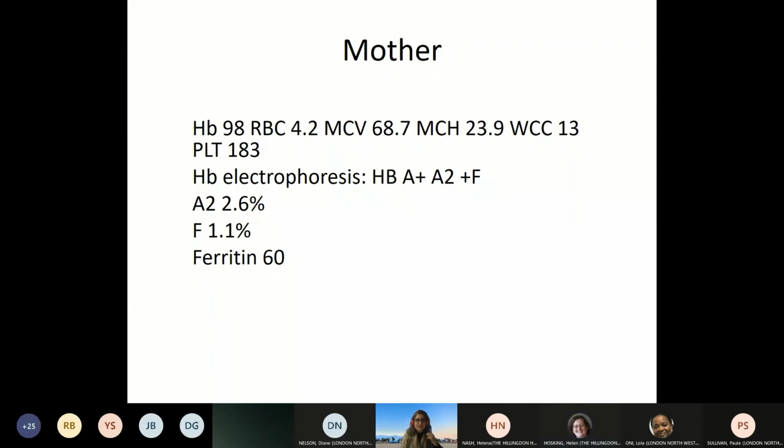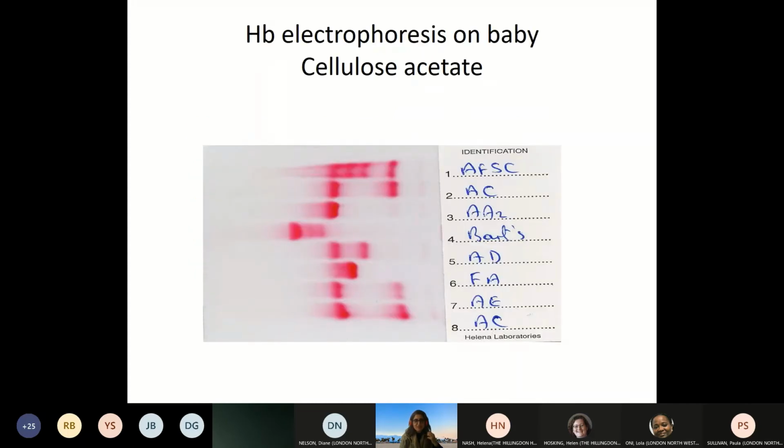Alpha zero thalassemia. And then what would you do next? If she's got alpha zero, you would test the father, exactly. Yeah. And he also had alpha naught.